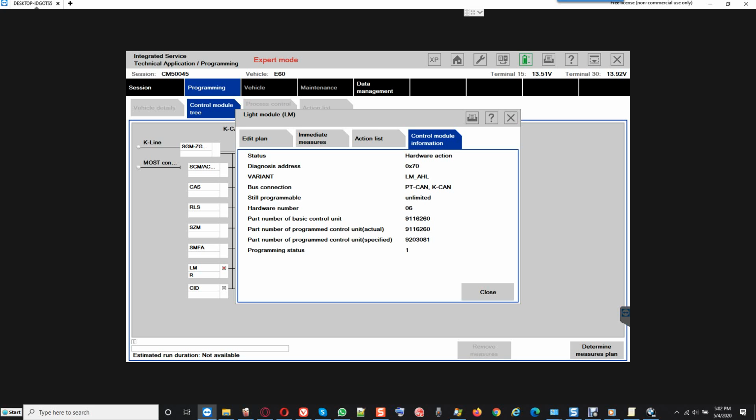All right. So in ETK, it shows that when it is adaptive headlight and we select yes, it changes the part number to 082 and so on. So you can get that, it does have a different part number. You can get a light module from the dealership based off the part number. Take a picture of this one with the phone at the bottom: 9203081. That is the light module with 9203081. That's the order number that's going to be written to the light module without the adaptive headlight. Buy that one from the dealership if you can, and then we put that in the car and program it.